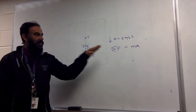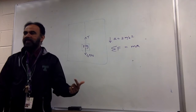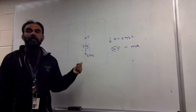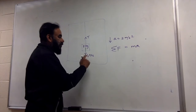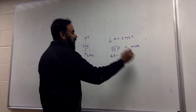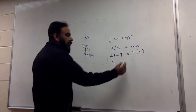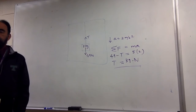You can use that, but it will confuse you more as you go on. Sometimes you can have these forces at different angles, and then you will be confused, should I take it as positive, should I take it as negative. So best thing to do is the greater minus the smaller is equal to the net force. So you know it's going to be moving downward, so this is bigger. So 49 minus T is equal to m, m is 5 kilograms times a is 2. And so tension is equal to 39 newtons. Tension is 39 newtons.